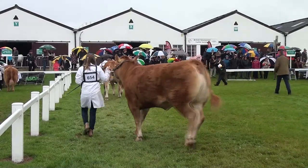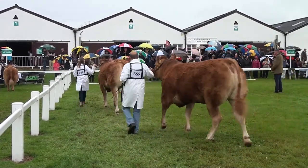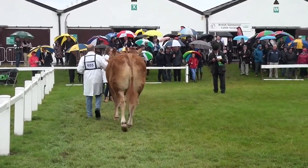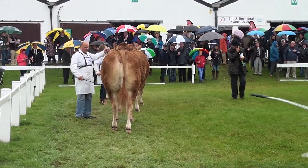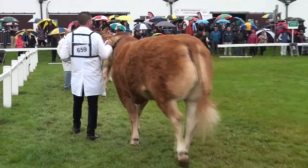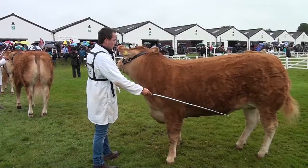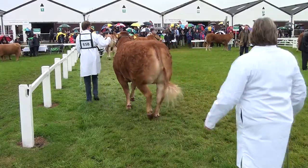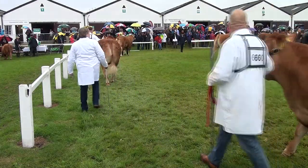Second prize is coming into the judging ring for the reserve champion. Now the cow and calf has been tapped forward as reserve champion. So the female champion, sorry there, exhibit 361 is the female champion. 355, Blair from Blair Logan Highlanders. Solus Emma fourth for Penrose.